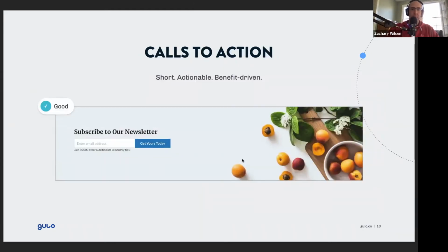Here's another one. This one we actually didn't do. This is on another site, and it's just for actionable CTAs. This particular example had about a 115% increase in conversions by changing the CTA. I didn't put in the before, but the before was just "join our newsletter" or something like that. Very boring. Not supporting it with something actionable like "get yours today," supporting it with something benefit driven, like "get a monthly tip," but make it short and digestible and provide value.